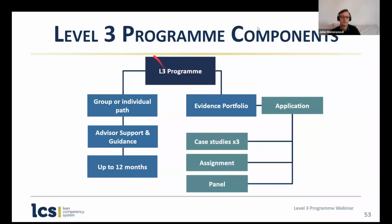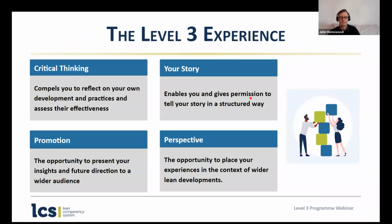And that's our one-page summary of the components as we've gone through today. So I suppose really just to finish off on that, it's more than a sum of its parts, if you like. It compels you to look at your own development and assess to a degree the effectiveness, but also your own personal view, your own personal style.